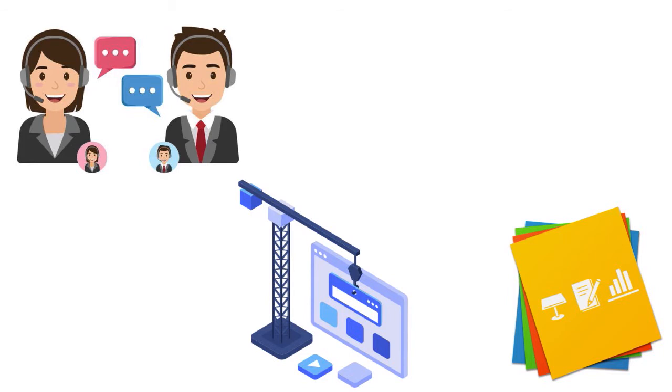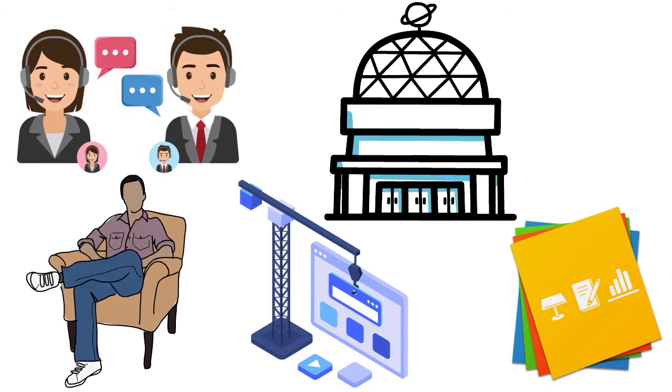Site123 is actually built for individuals and businesses who need a website up fast with minimal fuss. Very, very simple, straight to the point. What are the pros and cons of this Site123?